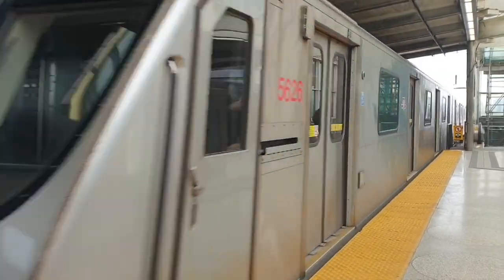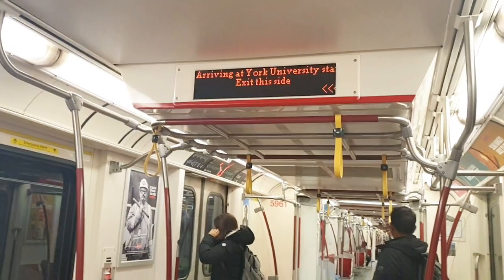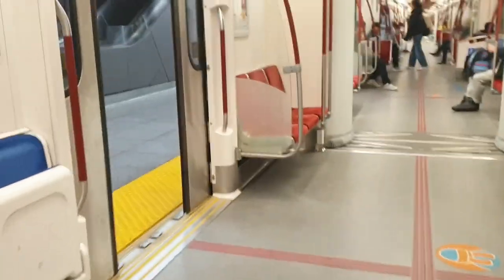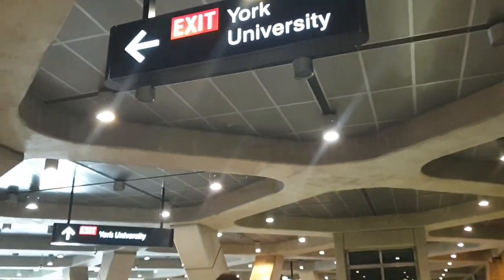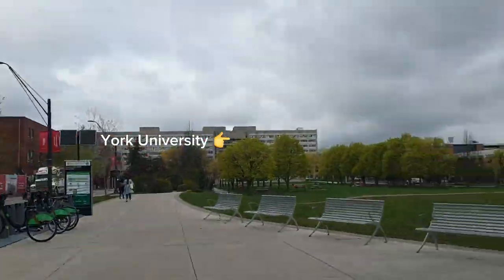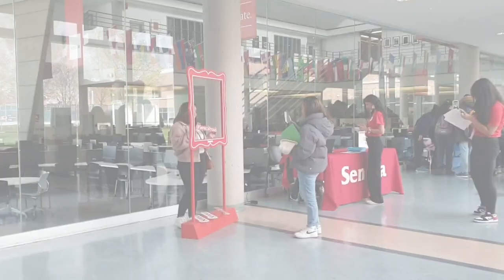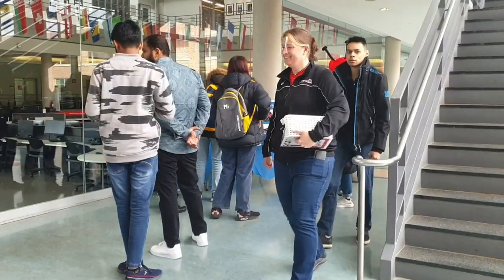This is how my usual commute looks like when I go to school. In my experience, taking the subway is the most convenient way to get around here in Toronto. Arriving at York University, York University Station. Right now, people are just enjoying the photo booth and doing the student registration.